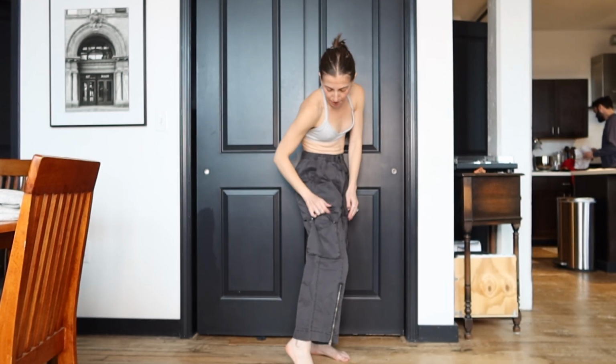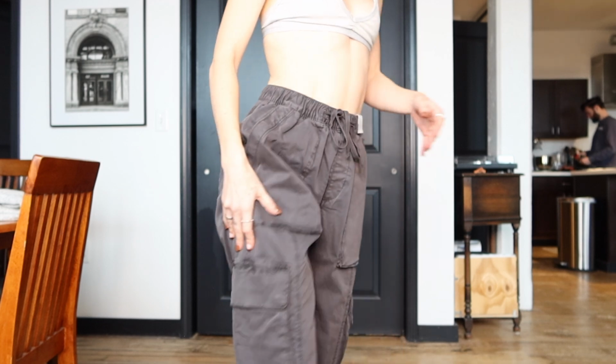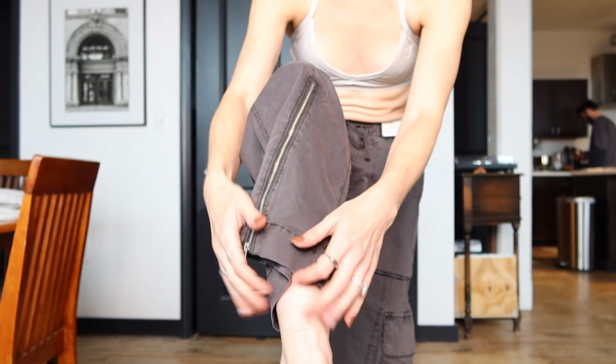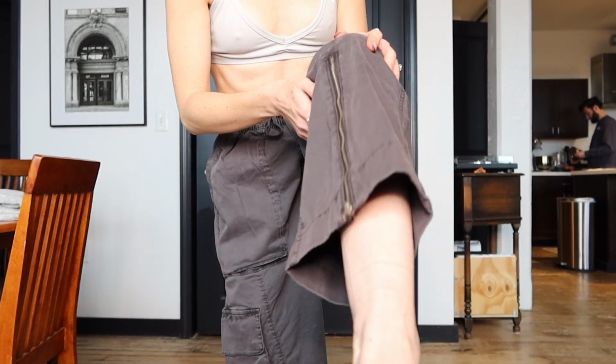I love the deep cargo pockets here. I love the side pockets here. They snap. I also love the zip in the front. Long cargo pocket, side pocket, and front zip. This is what it looks like when it's not zipped or zipped.